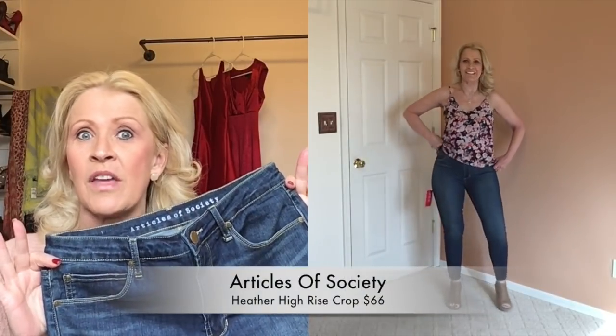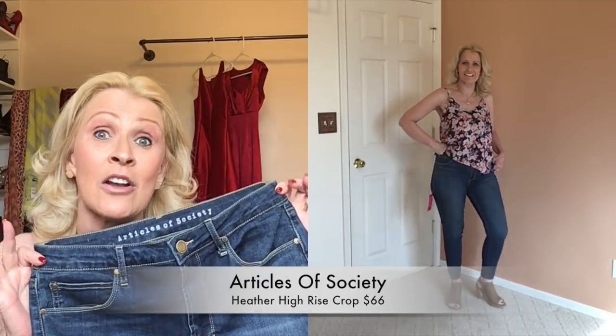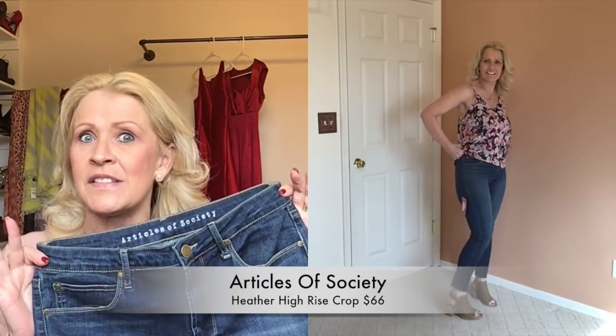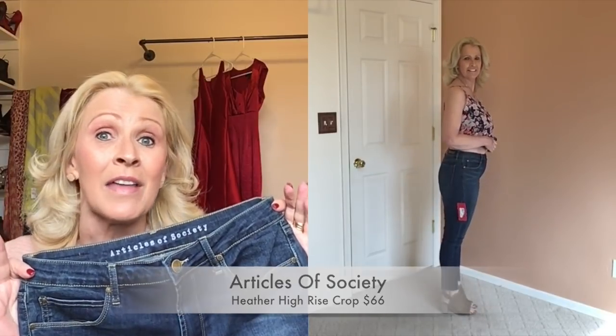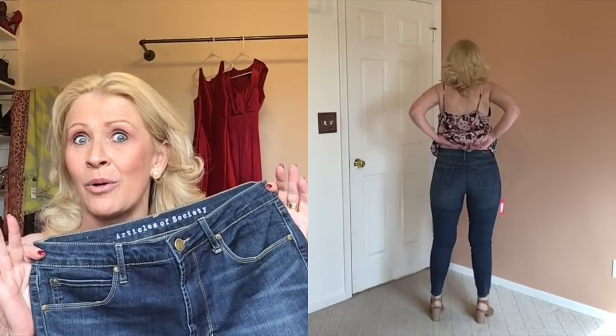Next up are the Articles of Society. These are the Heather high-rise crop, and they didn't really seem cropped to me. More like an ankle pant is how they fit, so I like that. I'm really not into cropped pants. And I like Articles of Society. I've had a lot of success with them. I like them because they're not a crazy expensive denim, but they wear really well.